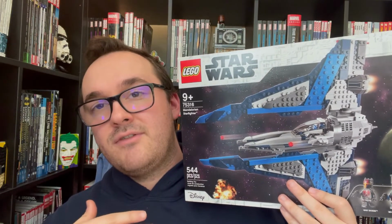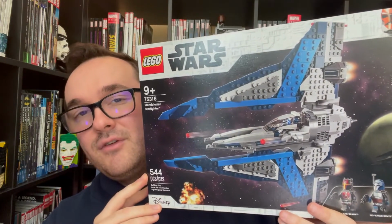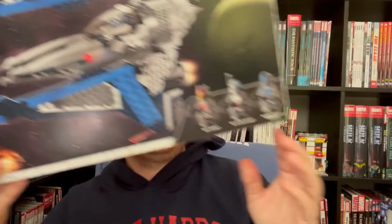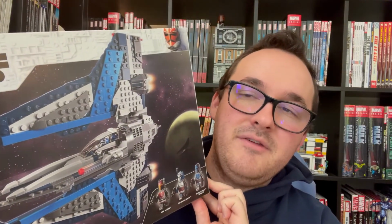But this one is also based off the Clone Wars, excuse me, but it's based off the final season of the Clone Wars TV show. So great minifigures here. You have Gar Saxon, Bo-Katan, and the Mandalorian Loyalist. So 3 really great minifigures here, and just an amazing build.